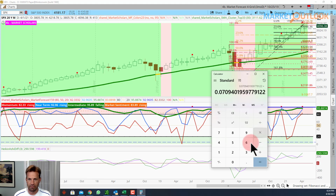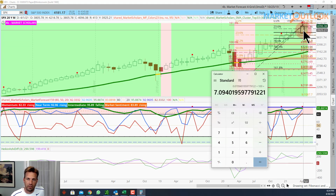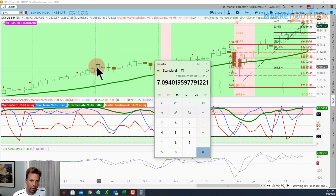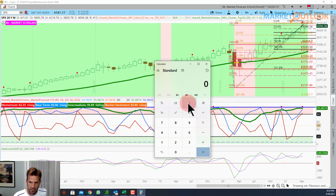But that is a 7%. That means the candle here is 7% of where the price was, the average price during the month. That's a very, very large move. And we all know how bullish that was, how parabolic we kind of went there. We're not quite going as parabolic, but a very strong month nonetheless.